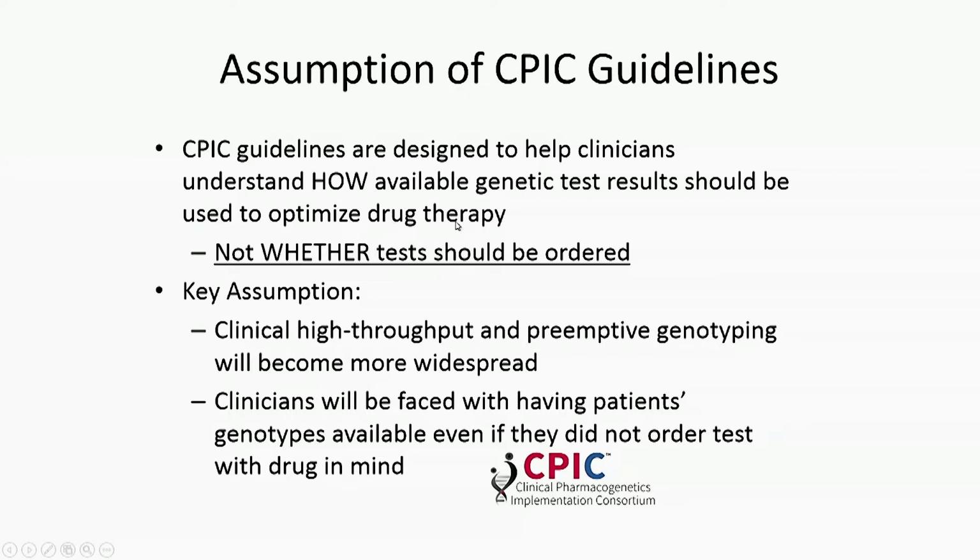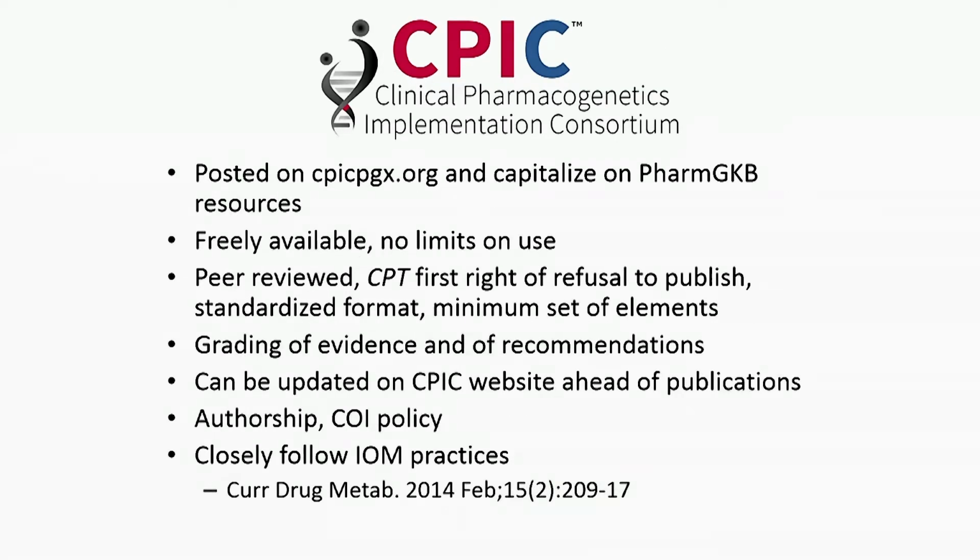It's a pretty important assumption of CPIC that it's not whether pharmacogenetic tests must be ordered, because we believe that we will be moving from the current status of ordering primarily gene-specific tests to someday it will be true that many people will have their entire genomes or exomes sequenced, and then the challenge for clinicians is not whether the test should be ordered, but how to use the genetic test results that have been generated to improve prescribing. And so this has been a key assumption that helps CPIC avoid questions of things like cost effectiveness. Again, if the question is not whether to order the test, but how to use genomic information to inform prescribing, it's a completely different set of considerations.